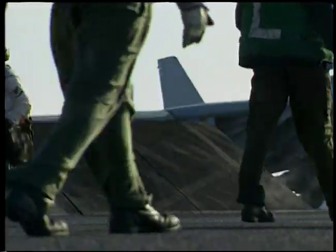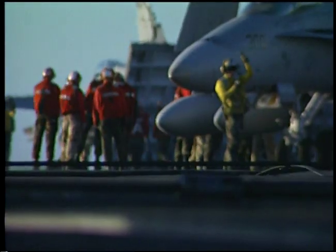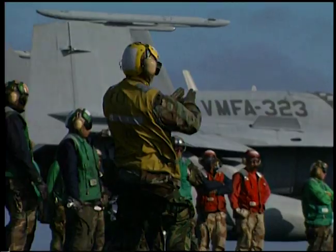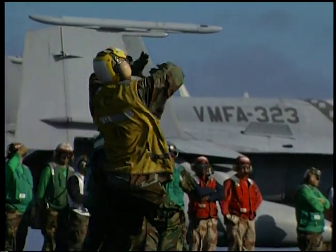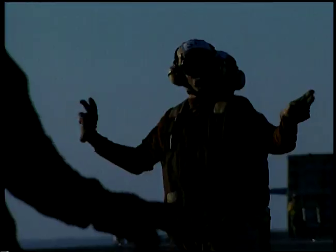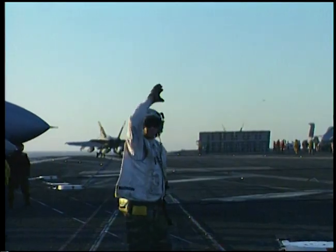Despite the seeming randomness of the flight deck operation, it's all dictated by regimented procedure and by the shirts. The men and women of the flight deck crew each wear a color that signals their job. Aircraft directors in yellow, catapult crew in green, plane captains in brown, troubleshooters in white. I get the real warm fuzzy once my troubleshooters go over the jet and say, "Hey, you're good to go."